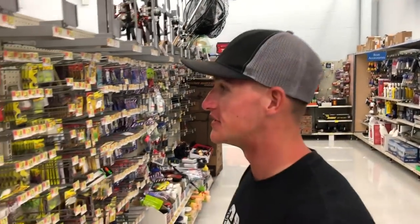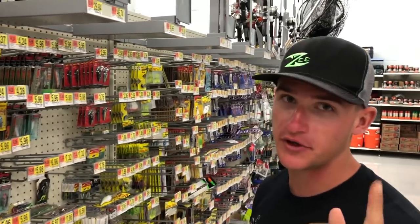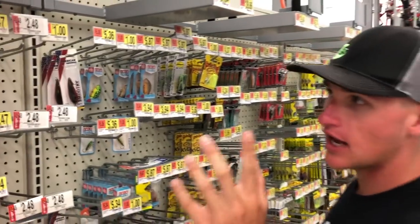All right, guys, so this is what we're doing today. I'm picking out 3 to 4 lures around $1 to $1.50. This is a really inexpensive lure challenge. We're at Walmart, where stuff is very, very cheap, and I already picked up everything. I'm just going to tell you guys, but Norm wasn't recording.